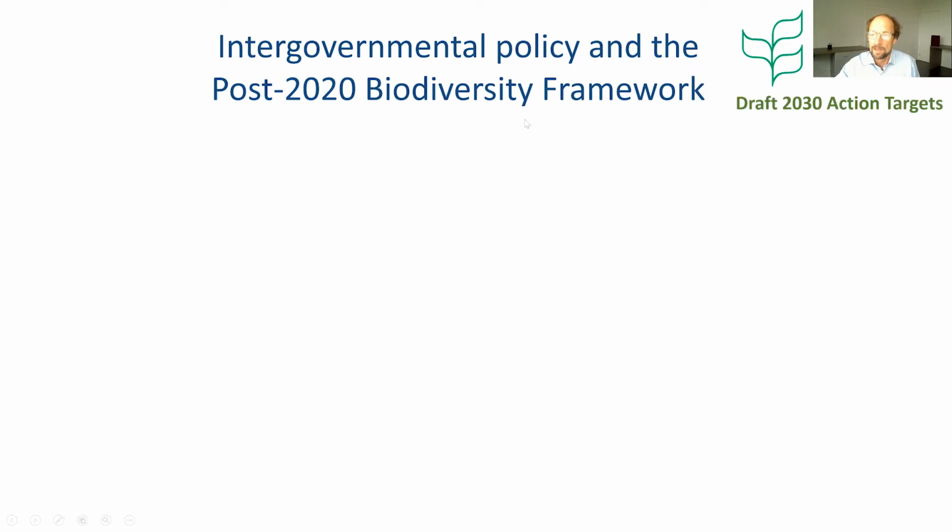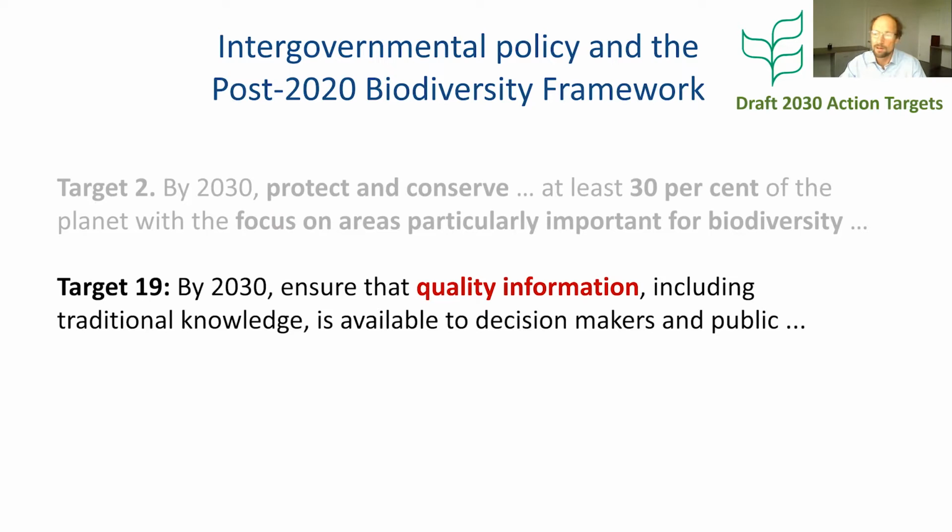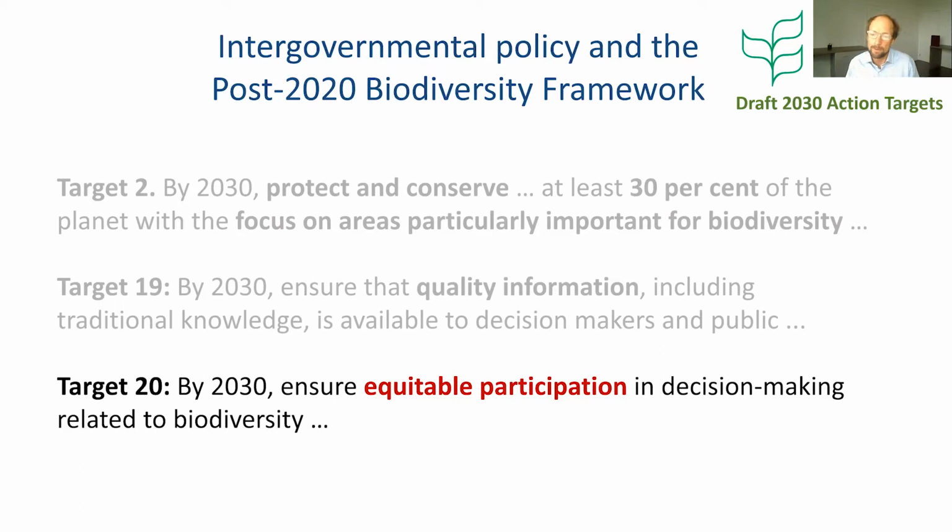And it's in the context of these action targets that countries are currently discussing that we can think about what might be next and how we can contribute science to these efforts. There is a relatively ambitious target being discussed right now of 30% conservation of land and sea, with areas particularly important for biodiversity by 2030. There is also an emphasis on quality information, so importance of science in contributing to this, and an importance of the equitable participation by all, so all genders, all races, all types of administration, all regions, indigenous communities, everybody should be empowered to contribute to these decisions.